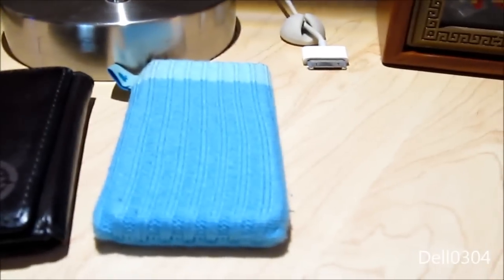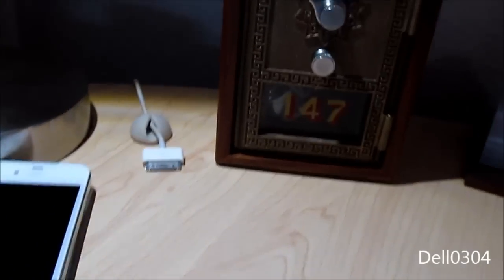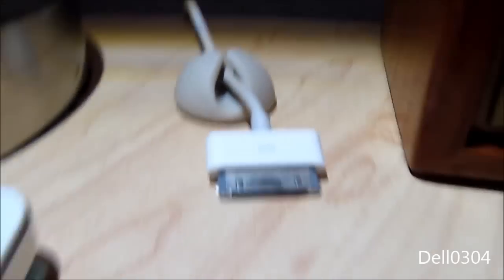There's my wallet, my phone, which is in its little sock. I know, it's kind of babyish, but it's really not, I just don't like regular cases. But there it is, iPhone 4, 8 gig, it's not on. Okay, I don't even know why I did that, since I knew it wasn't on. Just woke up, actually. Yeah, I know, someone who wakes up at 10 o'clock, why? But yeah, there it is, iPhone 4, 8 gig. Next to it, we have the charger for said iPhone there.